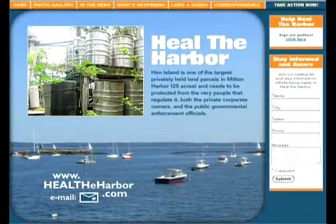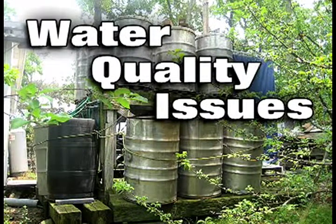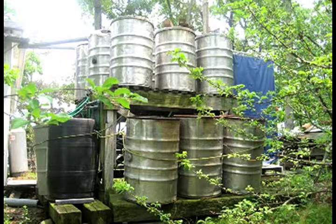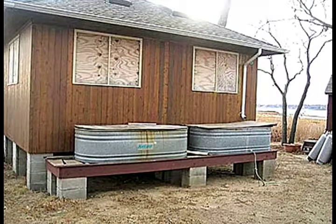Second world countries have more sanitary water collection systems than what presently exist on Hen Island. See for yourself. The first three photos display water storage tanks. The first shows a series of stainless steel 55-gallon drums connected together. Next is a 275-gallon horse trough connected together, allowing this cottage to store 550 gallons of water.